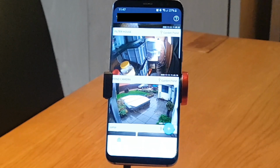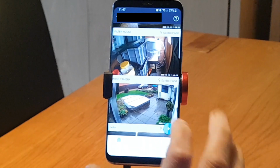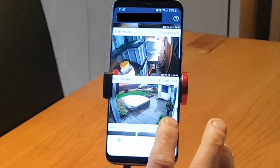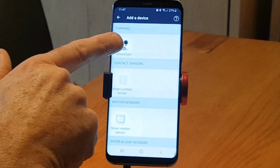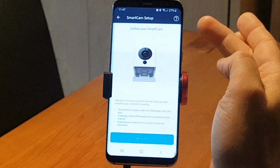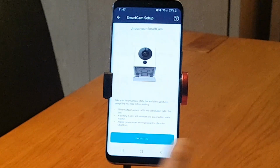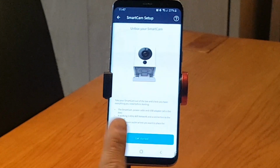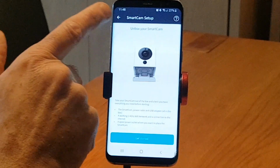Go back onto that one. From there, you've got this little plus here. That's if you want to add a camera. So if you buy more cameras or add other things to it, you click on that and you can add a camera. If I click on Smart Cam, it tells me here what it does. Unbox your Smart Cam, it tells you everything you need to know. And it's so simple to use. Just click Get Started, and it talks you through every process you need to do to get a camera set up. So easy to set up a camera on there.